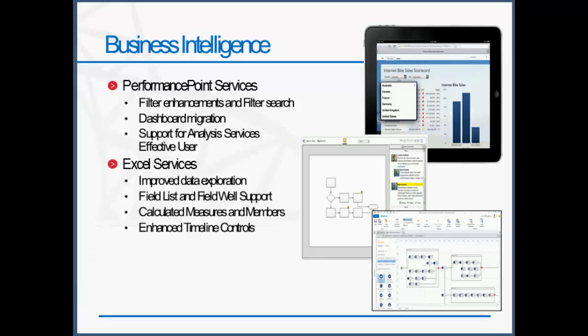Excel Services has also been improved. Excel Services is what allows us to view and interact with Excel workbooks that have been published to a SharePoint site without necessarily having to have SharePoint installed locally. So the users are able to explore their data and conduct analysis in a browser window just as they would if they were in the Excel client.